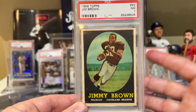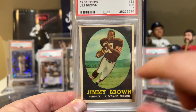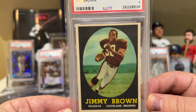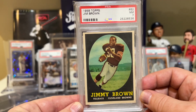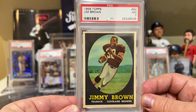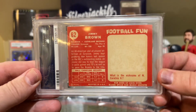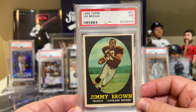Some of the other things you usually see with this card is a lot of snowing in the black borders. And sometimes, if you don't get a good quality card, it's hard to see his face, and that's been called out by other collectors. But I thought the image on this card was fantastic. There's not a lot of snowing, and it's just the top to bottom centering that's definitely not perfect. But again, there are no PSA 10s of this card, so it's crazy.